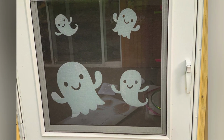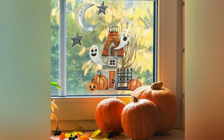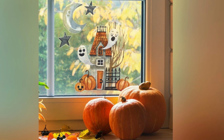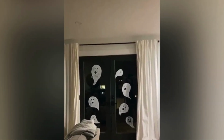Colored lights. Switch out regular bulbs with purple, orange, or green ones to give your home a mystical glow. Place the lights near the windows for a vibrant Halloween look. Projectors. Halloween projectors can cast moving images like ghosts or creepy faces onto your window. This creates an interactive experience for anyone passing by.